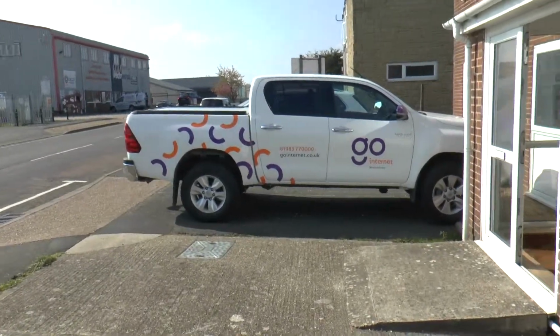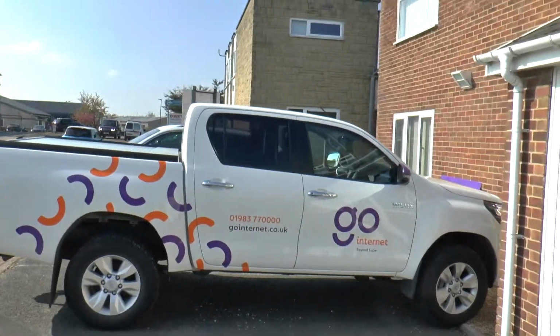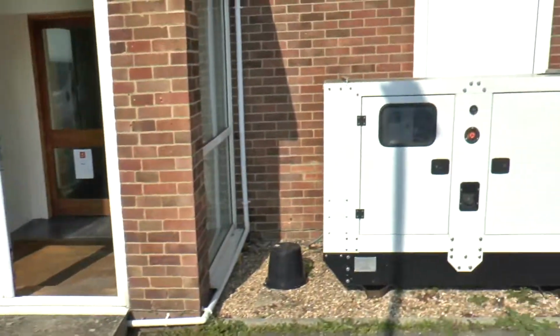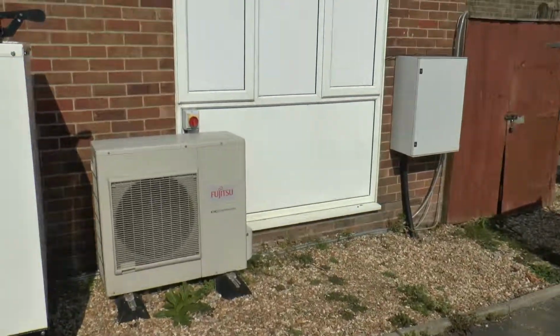Here we are this morning with Go Internet. We're going to have a chat with them about how they use refrigeration and air conditioning technology. So here we are, Willowton Fridge Geeks. Morning everyone. It's Friday morning on the sunny Isle of Wight. We're here at Go Internet to learn about how refrigeration technology is critical in their business, really.